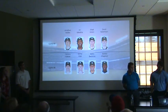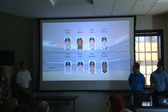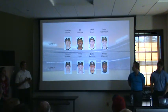And then we recognize in games 3 and 4, we still have Chad Green, David Robertson, Dellin Betances, and Aroldis Chapman as the 4 late-inning relievers. Like I said before, their roles are not really set in stone. It's more of a feel situation for the manager and how the other pitchers are pitching.